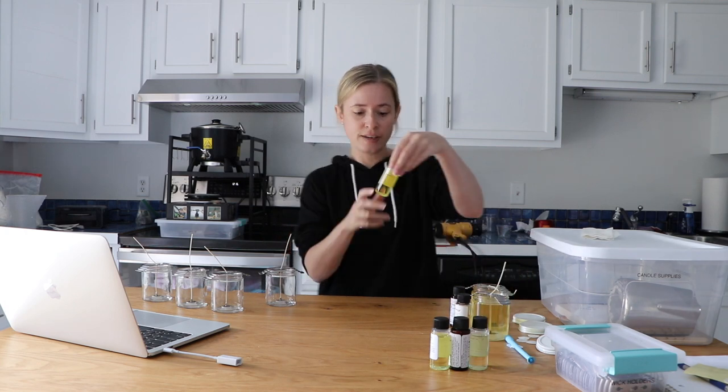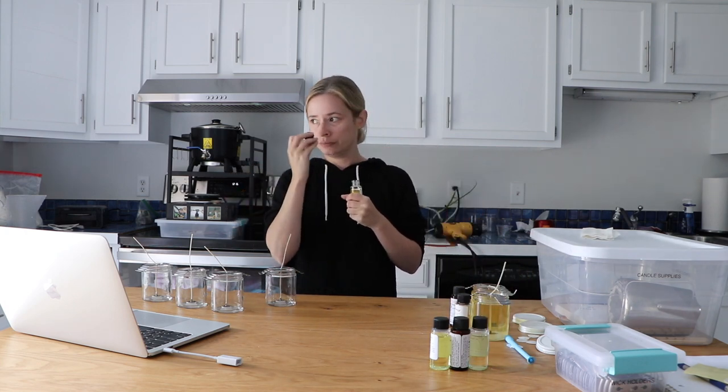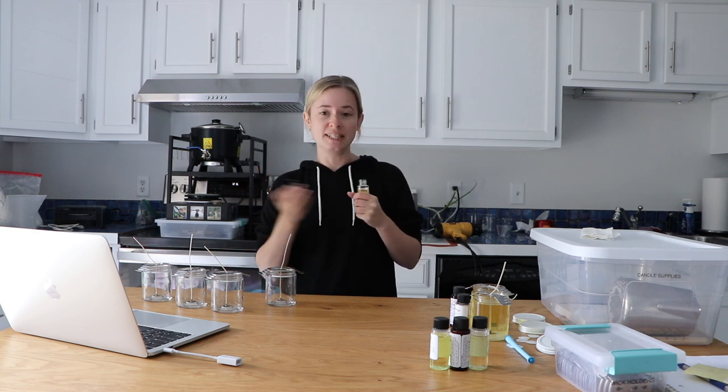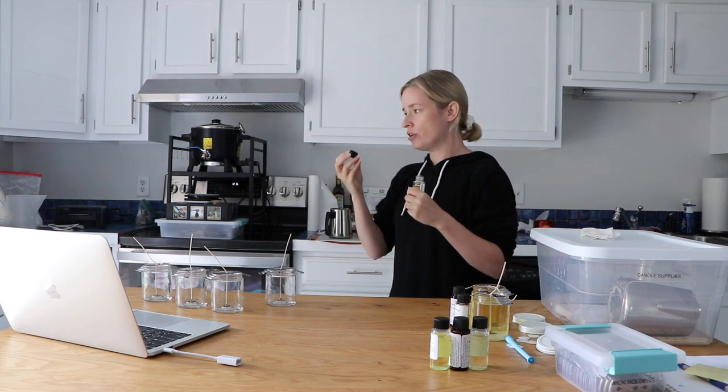Next we have caramel apple. I wanna smell this one again. This one, the first two are kind of spicy and warm, whereas this is more of a fresh fall scent.